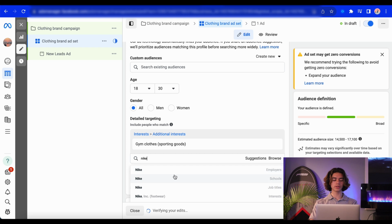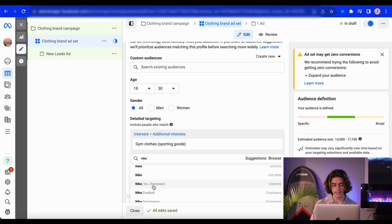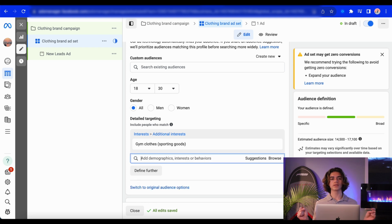And then make sure you look on the right here because there's actually different options. Of course, on the left they all say Nike, but on the right, here you're targeting Nike employees, and here you're targeting people that are interested in Nike. And for this example, it's actually footwear. So if you do want to target sports brands, then I would definitely put Nike in there. But for this example, I'm just going to say that we own a gym clothing brand.